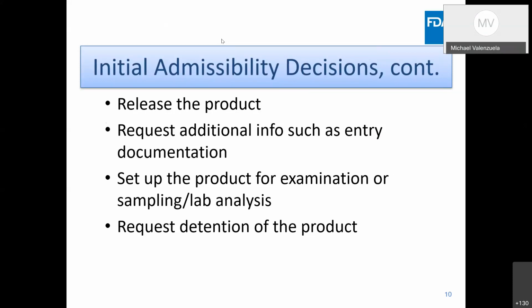We pretty much have to send them up for lab examination. Or we can send them to our compliance branch as a detention request if we see any evidence for any type of violations or deficiencies in the shipment. And then our compliance branch makes the final decision on the admissibility process.